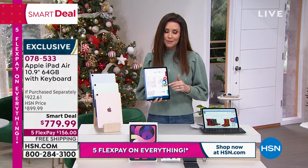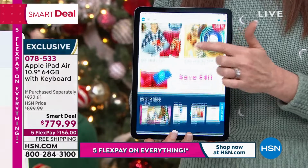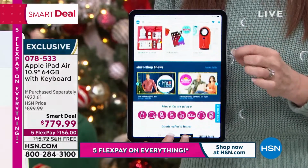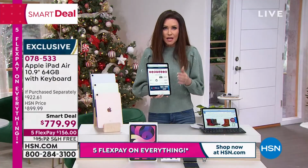We do have them in stock today, but when they are gone, they're gone. There is no magical fairy. There are no elves making these iPad Airs right now. No one can. So what we have in stock is what we have in stock.